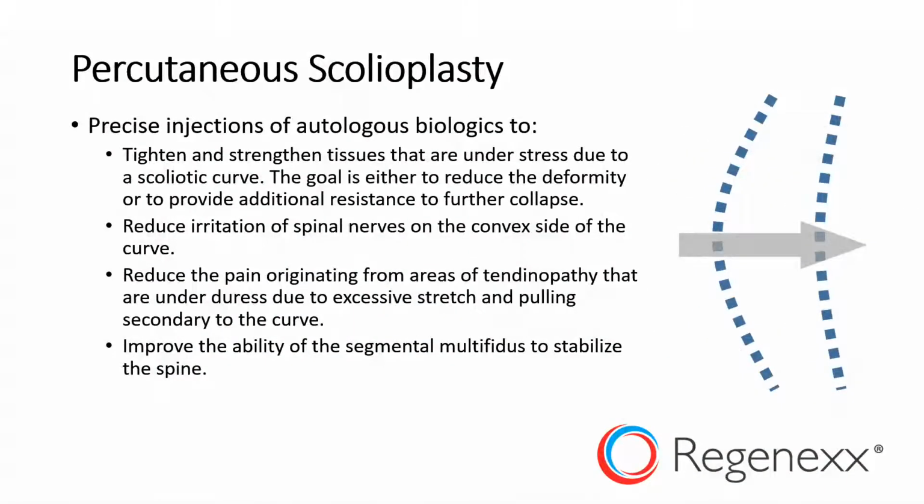And that's percutaneous scolioplasty. We do precise injections of autologous biologics to try to tighten down and strengthen tissues that are under stress due to the curve, and then to treat all the areas that have problems that are causing pain, because it's usually not just one area, it's many.